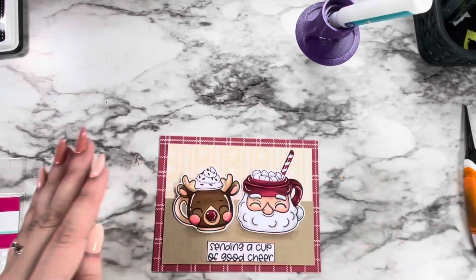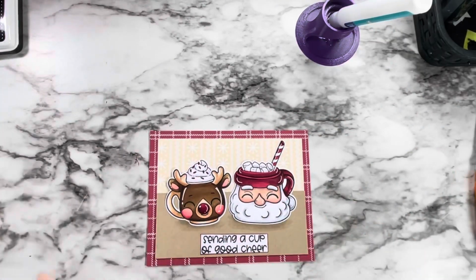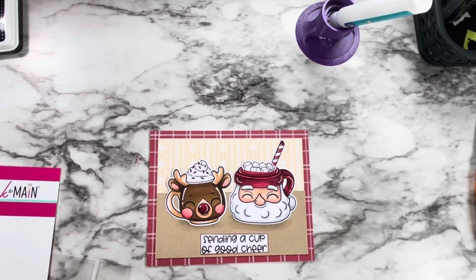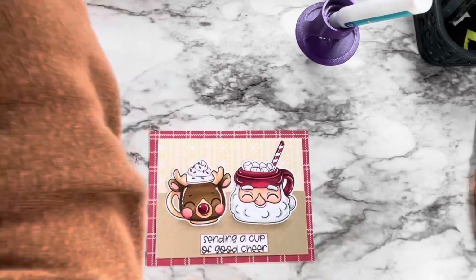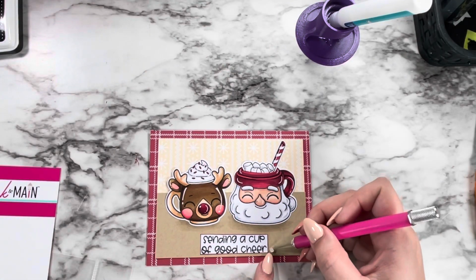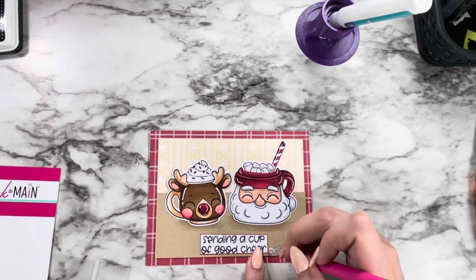I glued my mugs down just using regular liquid glue, but I kind of wish that I had used foam. I think that giving them a little dimension would be very cute, just kind of depending on your shipping needs or the kind of look you're going for, but definitely something to consider.